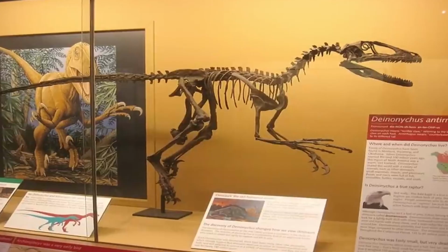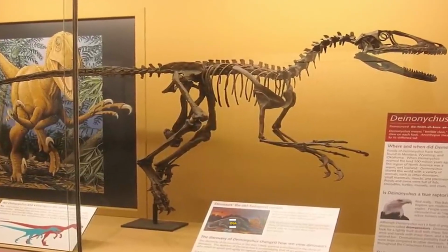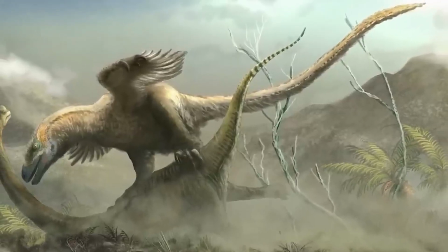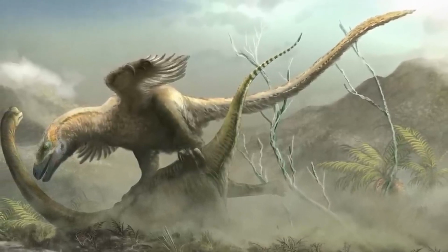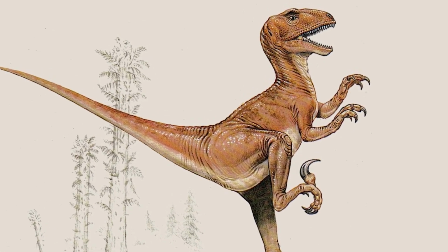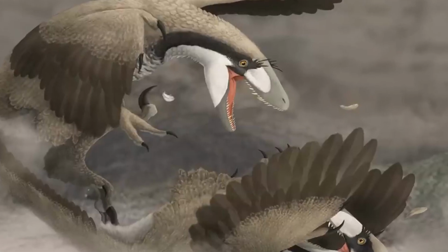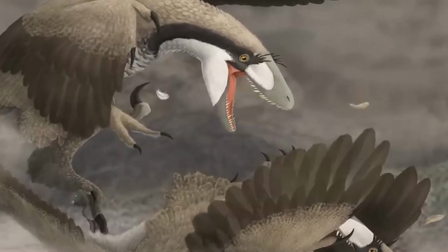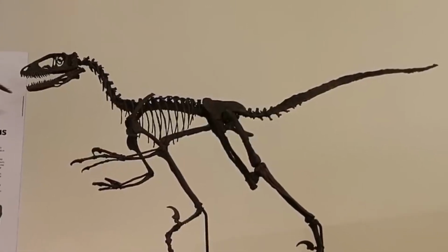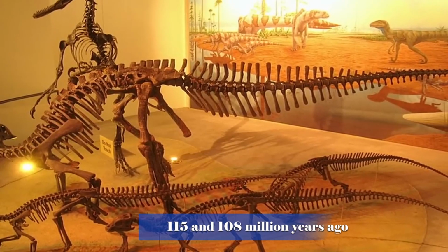Paleontologist John Ostrom found the first Deinonychus fossils in Montana's Cloverly Formation in 1964. Deinonychus was one of the first dinosaurs identified to exhibit a bird-like appearance and behavior, which revolutionized the study of paleontology. Other Deinonychus fossils have been discovered in Wyoming, Oklahoma, Utah, and Maryland, among other places. The fossils were discovered in the early Cretaceous era, between 115 and 108 million years ago.